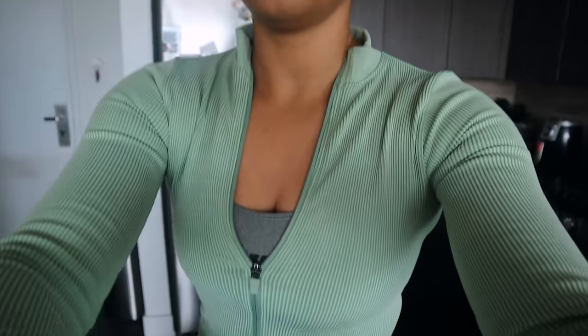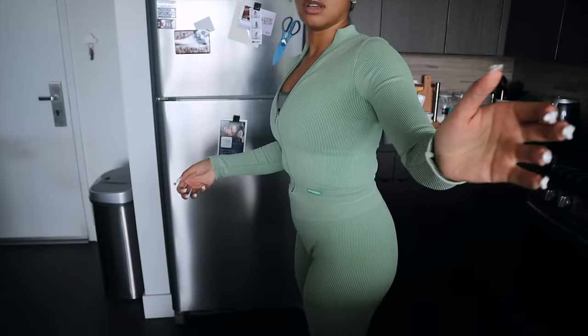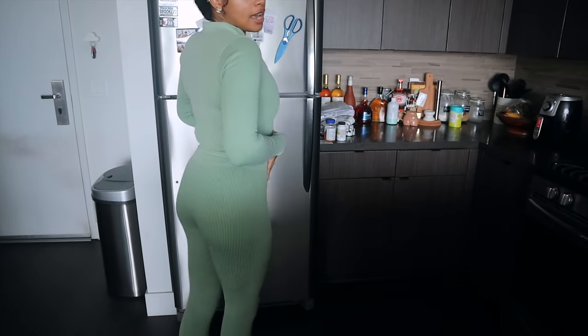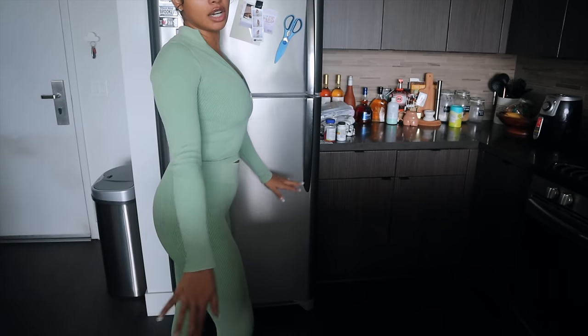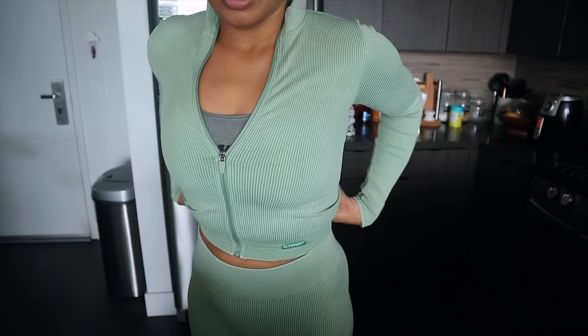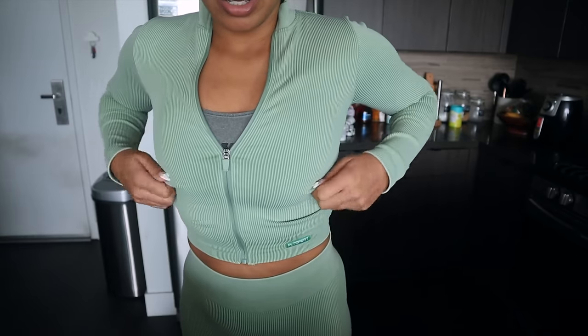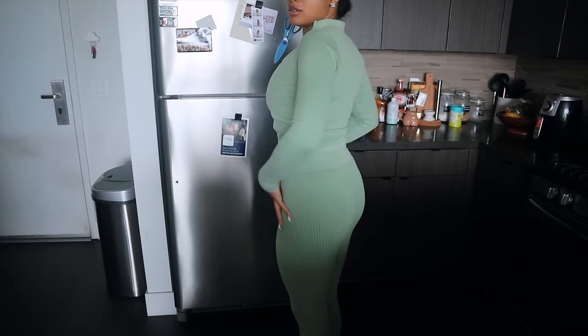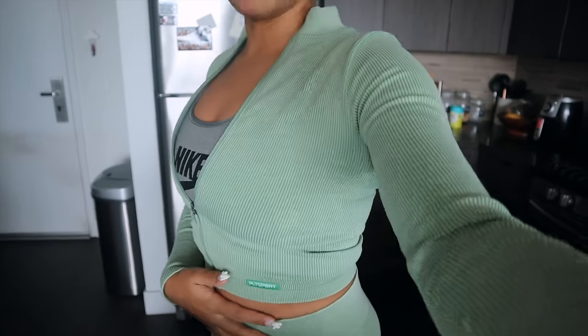So yeah, now it's the next day. I'm literally dressed for the gym. I have on another PLT outfit. Let me show you. This is a really cute two-piece set in this sage green color. And it's literally snatching me. I'm about to eat. Isn't it so cute? I have on this super cute set.